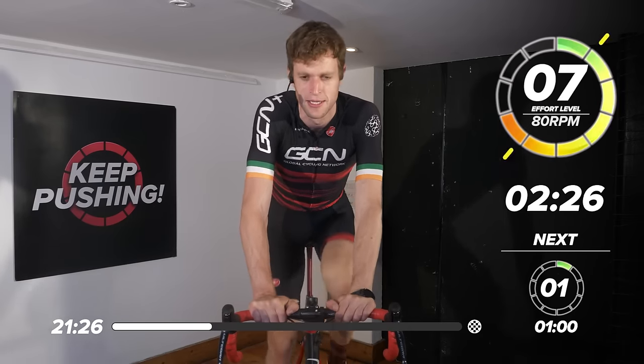Liam looking as robotic as ever, like Miguel Indurain at his peak. 1 minute 45 to go. Come on, everyone. Keep it up. Good work, Cammy and George at the back there. Dig deep.